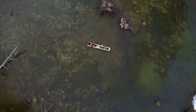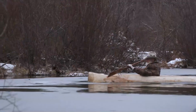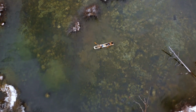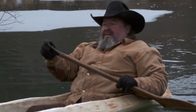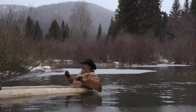To do something that you wondered about ever since you were a kid, and every time you see a picture of somebody in a dugout canoe, you think, God, how much work does it take to do one of them? Well, let me tell you, it takes a lot of work to do one. Pretty nice. But it's truly an experience. It's part of me. It's what I do and what I enjoy doing. As long as I can keep creating these things, I'll be happy.